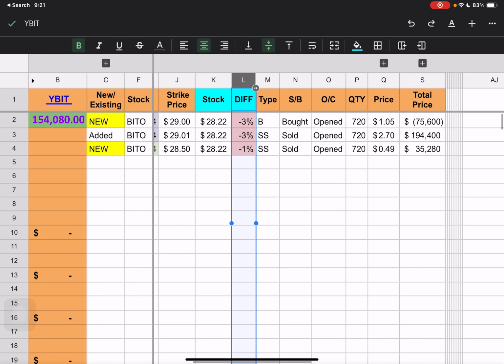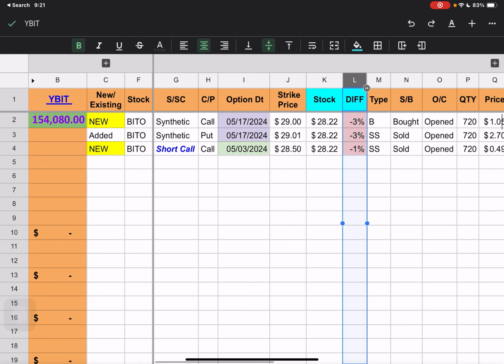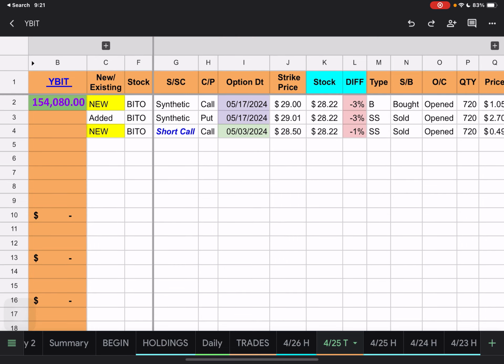And then we can go over to the right, and again, I'd already told you that this was 720 contracts, but then you have the buy share price and then the total price, as far as either what we received or what we paid out. And then on the left-hand side, you can see for BITO, the total for today brought in $154,000. So that goes over it a little bit more in depth, in case you haven't seen it before.